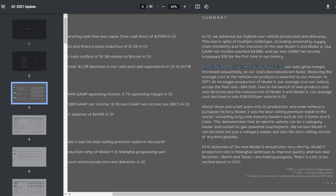So over here we can see that while the average selling price of Tesla vehicles declined in Q1, Tesla auto gross margin increased sequentially as their cost decreased even faster. What we can see here is that the Fremont factory is by far the oldest factory and arguably the least efficient of all the factories that Tesla has. From here on out, Shanghai, Berlin, and Austin will gradually perform better in terms of line layout, efficiency, and productivity. However, that alone is already contributing significantly to the margin today. So you can only imagine if Tesla is going to fully build out Giga Berlin and Giga Austin and fully ramp up Shanghai, you can only see Tesla taking off from here from a margin standpoint.